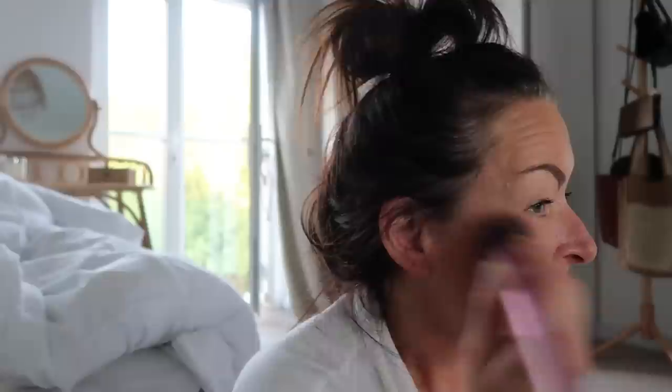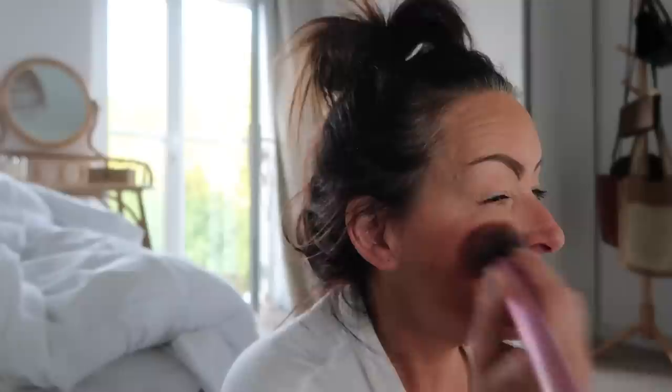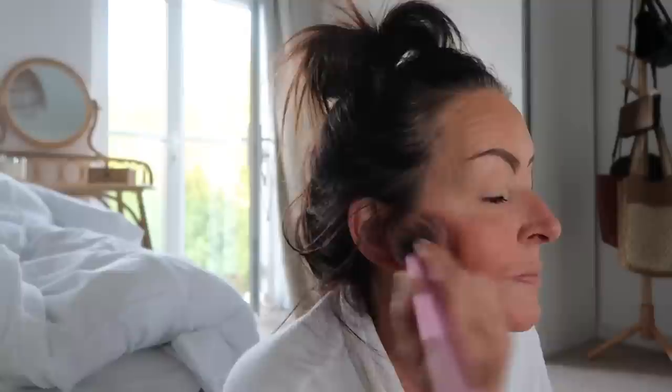And I am using the Loreal Le Blush. It's a great blusher. So I will get my Real Techniques blusher brush and just dot it on my cheeks, really lightly. Very light colour, not too much, but just gives your cheeks a little bit of colour.